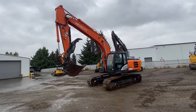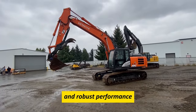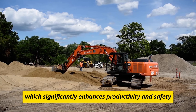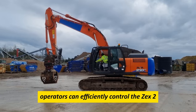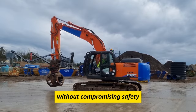Hitachi ZX210LC-6. The Hitachi ZX210LC-6 stands out in the world of excavators due to its cutting-edge technology and robust performance. One of its standout features is its advanced remote control technology, which significantly enhances productivity and safety, especially in hazardous environments. Operators can efficiently control the ZX210LC-6 from a distance, ensuring optimal performance without compromising safety.